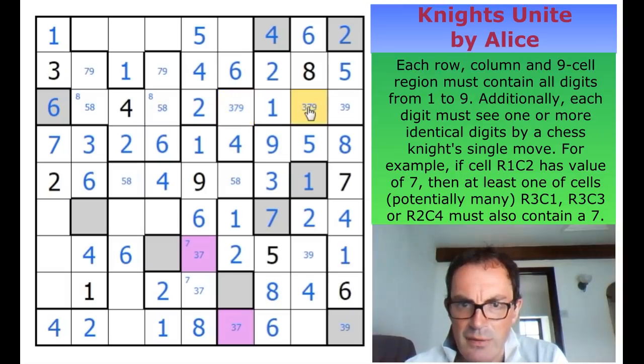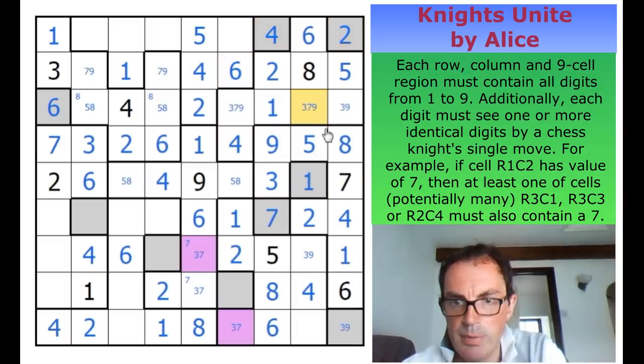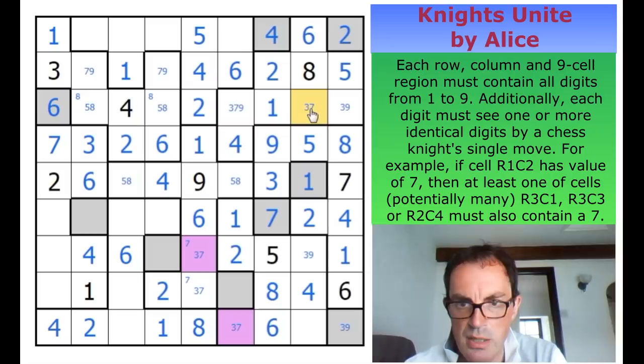Well, let's look at that one. Can that ever get to a 9? Bang, bang, bang, bang, bang, bang. No, that cannot be a 9. It cannot see another 9. Can this one see? Oh, this one can see another 9. Can this see a 3? No. 1, 2, 3. It can't. I don't think this can be a 3.